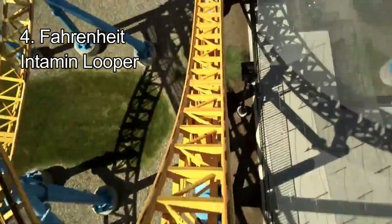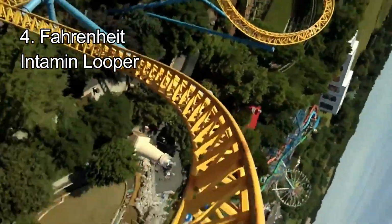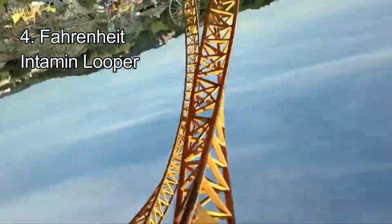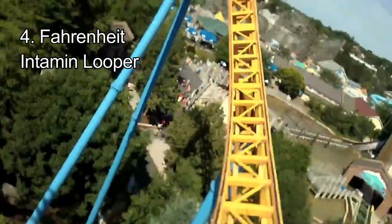The train climbs back up and gives a very whippy moment of ejector before diving into a rattly section. This cobra roll is very, very shaky, but it is a cobra roll, and all cobra rolls are shaky. The train dives down into 2 rattly corkscrews before going into a very intense turn and airtime hill. After this airtime hill, the ride is done.